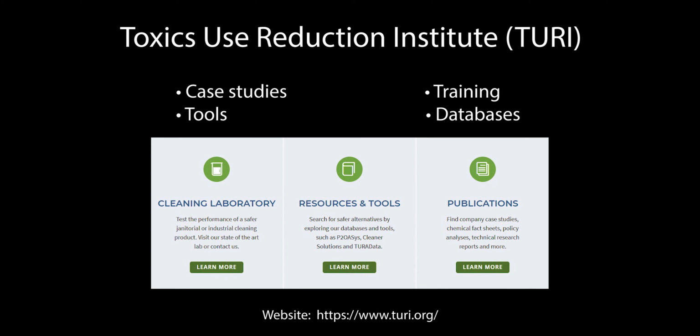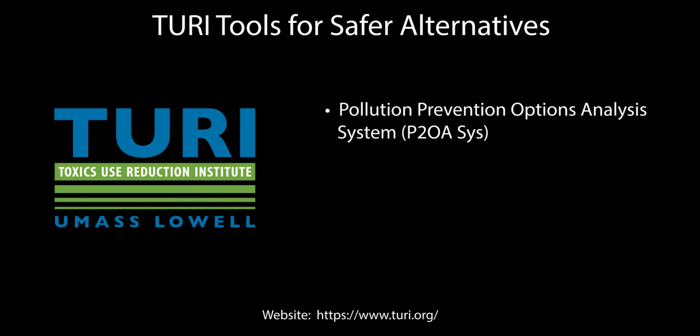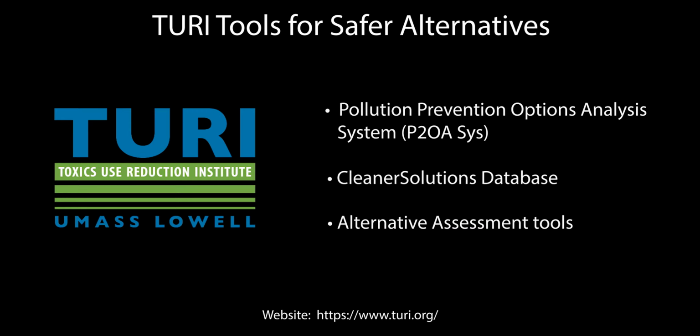The Toxics Use Reduction Institute, known as TURI, offers a wealth of resources to help businesses, municipalities, and communities find safer alternatives to toxic chemicals to protect human health and the environment. Additional resources offered by TURI include the Pollution Prevention Options Analysis System, the Cleaner Solutions Database, and alternative assessment tools.